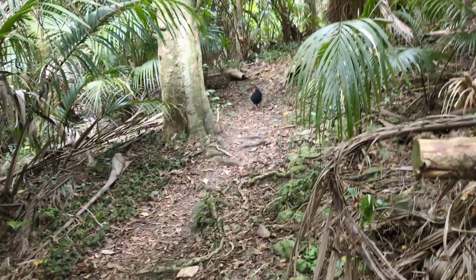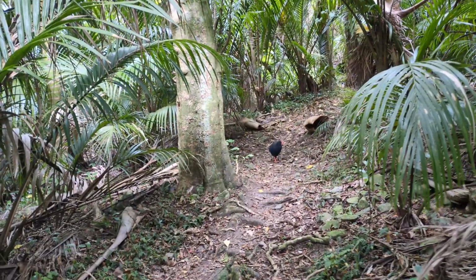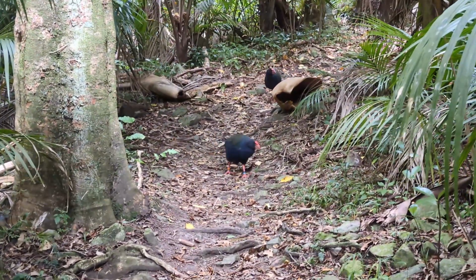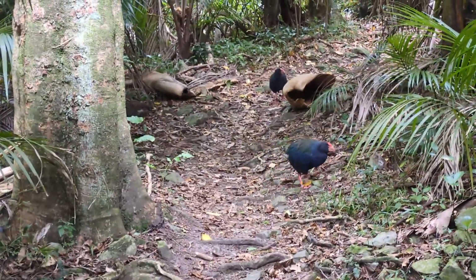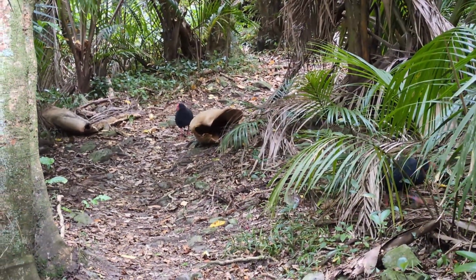So this is a conservation. Oh my god. These are so rare, there's two of them. This is what your mum wants to see. Yeah. These are the only two on this side of the island. Shut up. There's only 4 on the island.